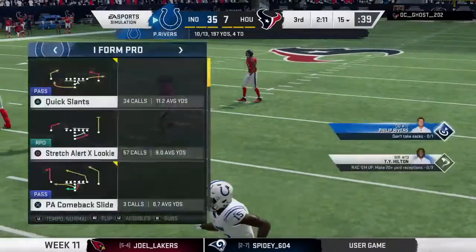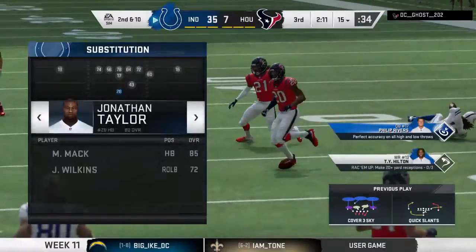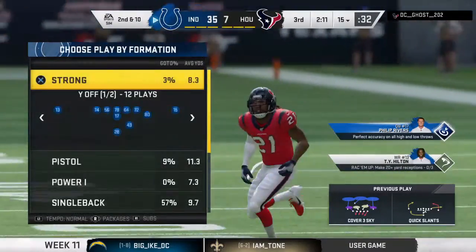Now, meanwhile, a pass that should have been intercepted, but it winds up falling incomplete. T.Y. Hilton, the intended receiver, but it's going to be second down.